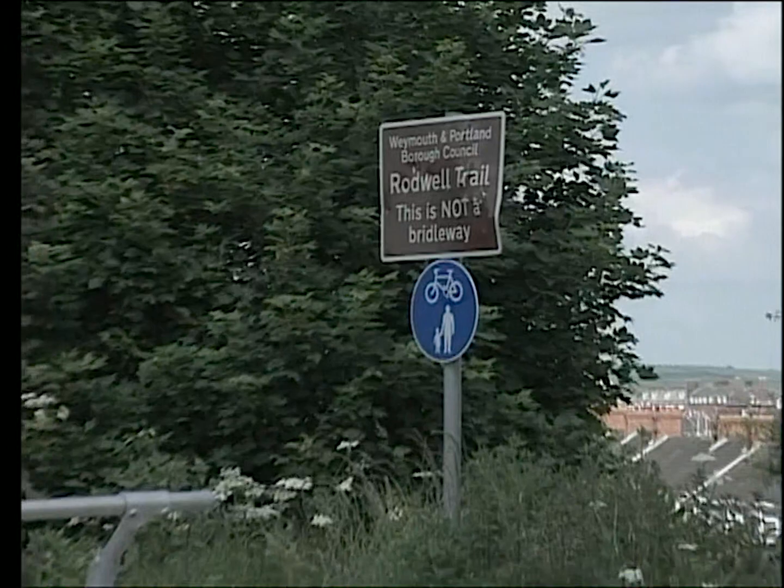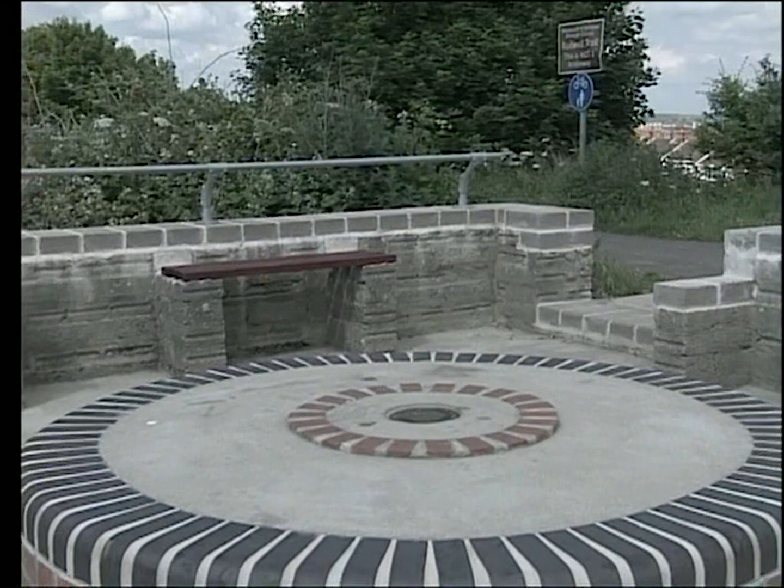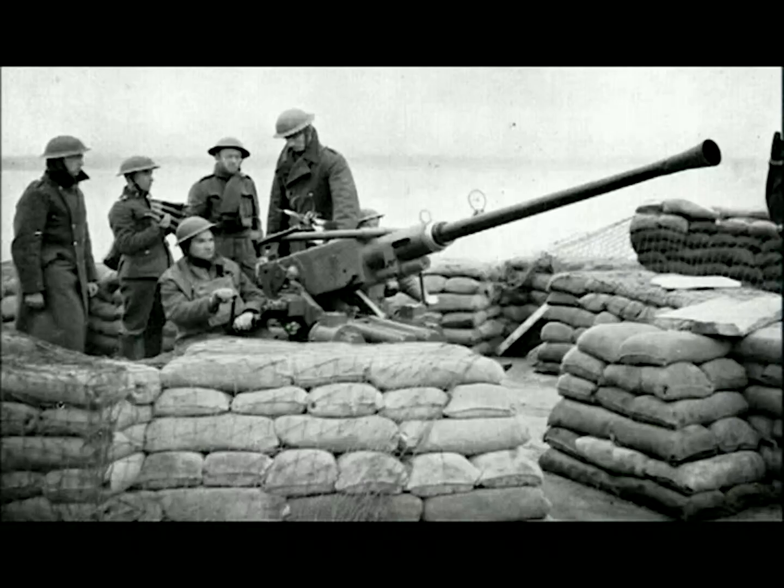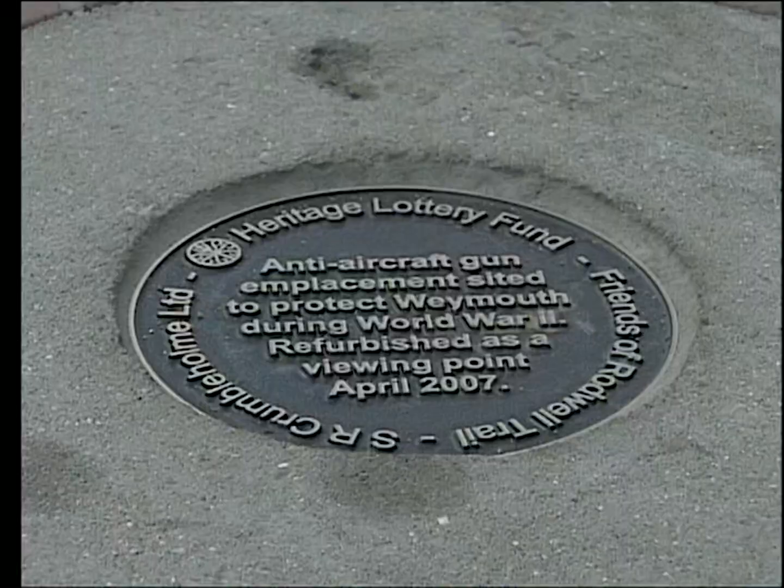The philosophy with anti-aircraft in Dorset and the country as a whole was to defend mainly vulnerable points, typically Weymouth Harbour, Portland Harbour and the Royal Naval Cordite Factory at Holton Heath. This is a 40mm Bofors anti-aircraft gun position, restored recently by the Rodwell Trail Society, a Heritage Lottery Fund and the local Weymouth builder Crumbleholme.